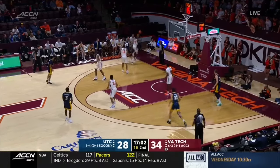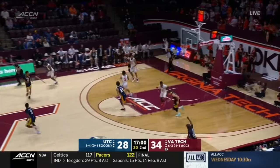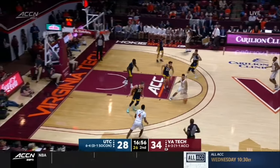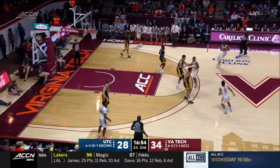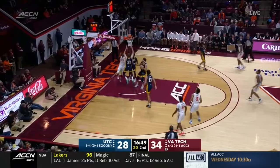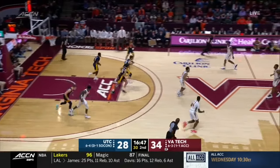Post up. Double team comes, and it's another Hokies takeaway. Radford was just reading the eyes of Commander on that feed inside. Now on the offensive end, Radford takes it right to the hoop. Can't cash in though.